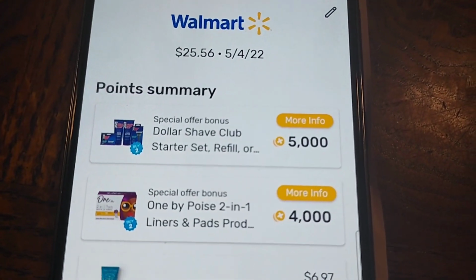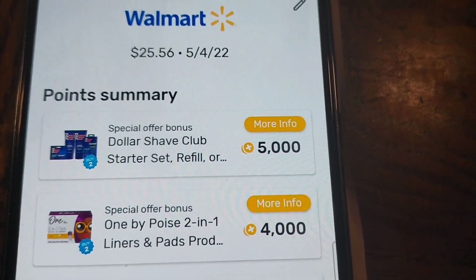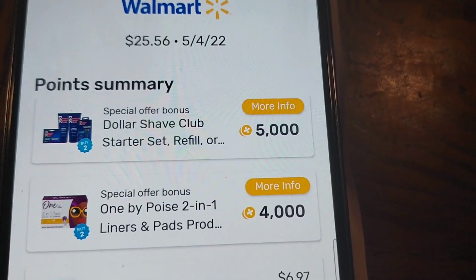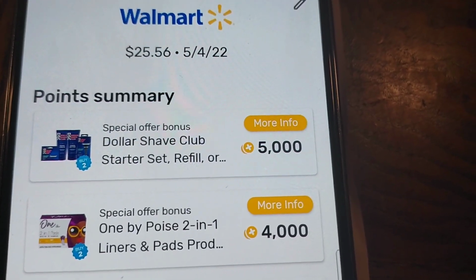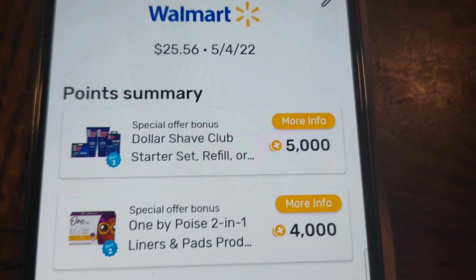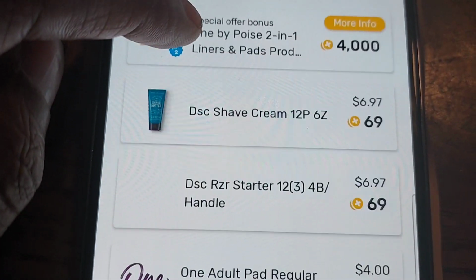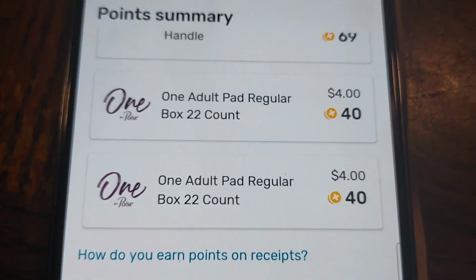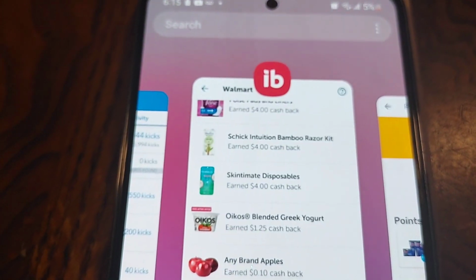Okay, then there you see there was a special offer, buy 2 Poise pads, get $4. That's what made this here a moneymaker, because I had the $2 coupon and I had the $2 rebate from Fetch. So that was $4. That covered the pads, but then by submitting my receipt to Fetch, I got a $4 moneymaker. And then I just got a couple cents for the shave cream, the razor, and then the pads. So that was a total of $9.21 from Fetch.